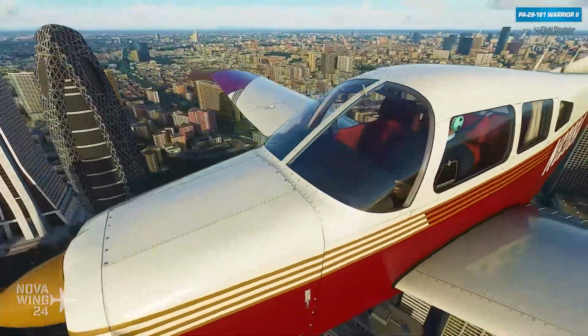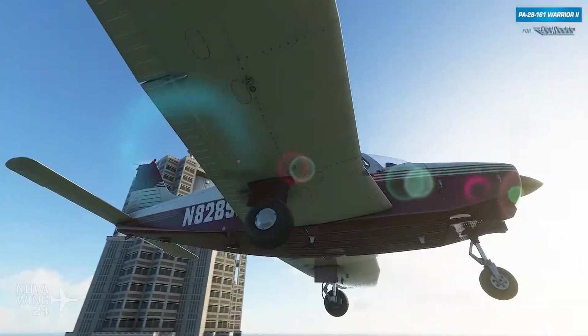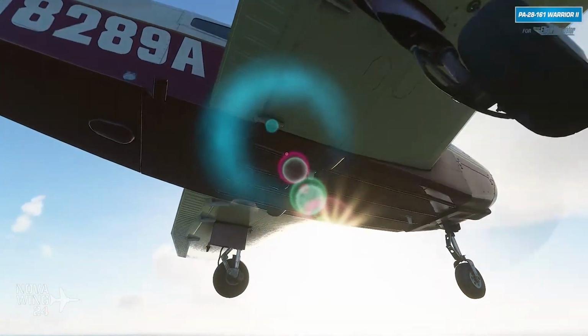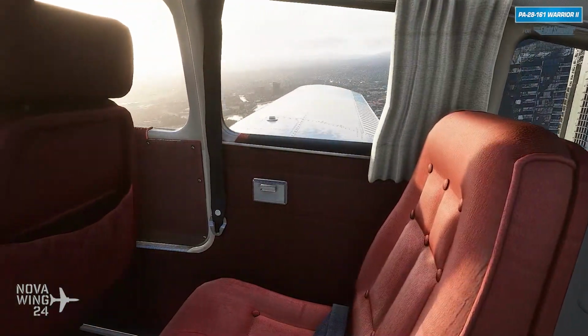So if you wanted to add this one to your general aviation experience in MSFS, you can now for $45 or your regional equivalent, available now direct from Just Flight.